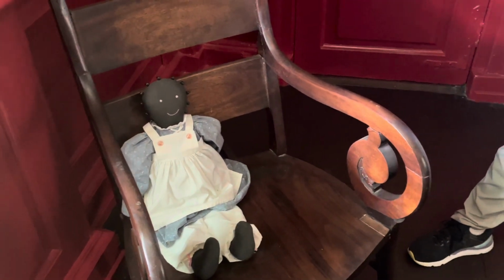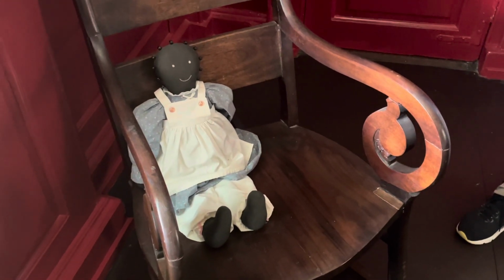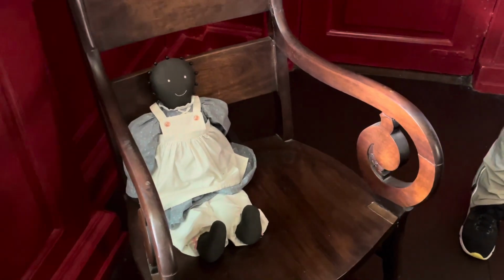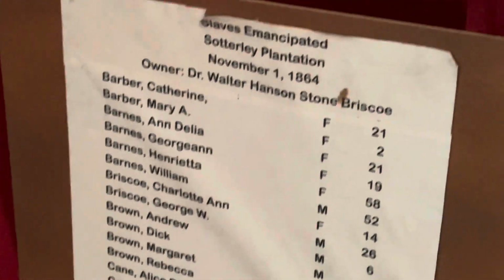And the purpose of these dolls was to set up these differences right from childhood. So it was to enforce to the enslaved children, this is what you're going to grow up to be, and vice versa for the family's children. So that piece I thought was interesting. Another interesting thing I thought was this list of enslaved people here, and the list is actually accurate of who worked on the plantation.